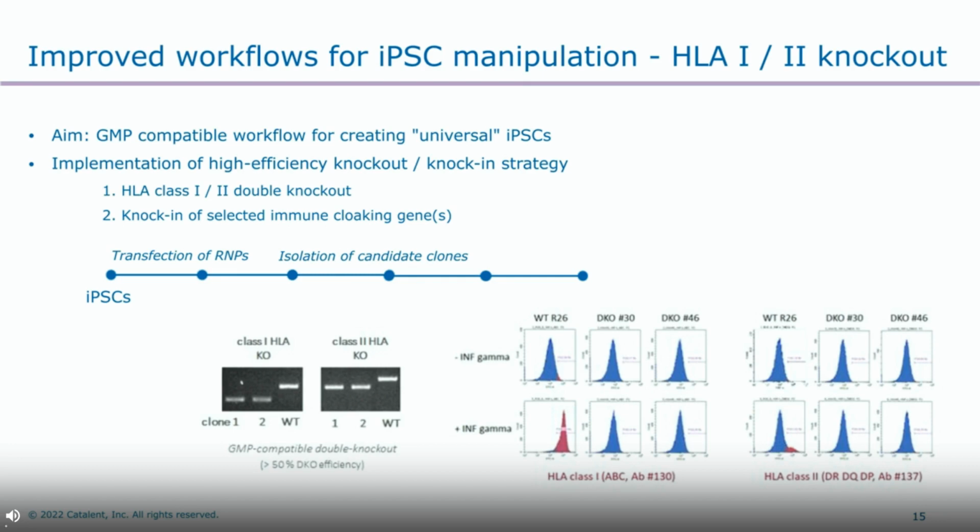And just another quick slide here on the genetic engineering activities at Catalent. We are currently building workflows for gene editing, for knocking out genes at high efficiency, but also for knocking genes into specific sites in the genome. We're trying again to build up efficient, robust, reliable workflows that we're then later able to use for our own internal aims, but also to offer to partners and clients outside Catalent.